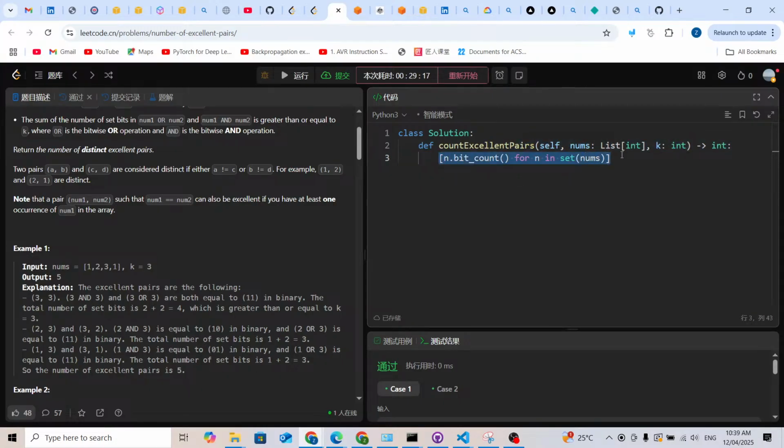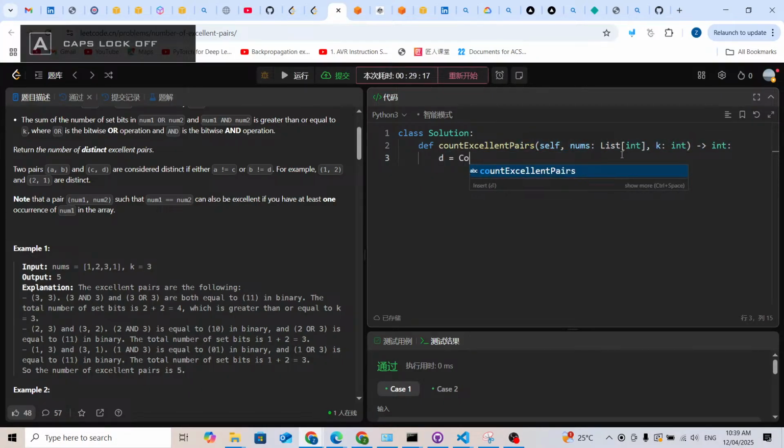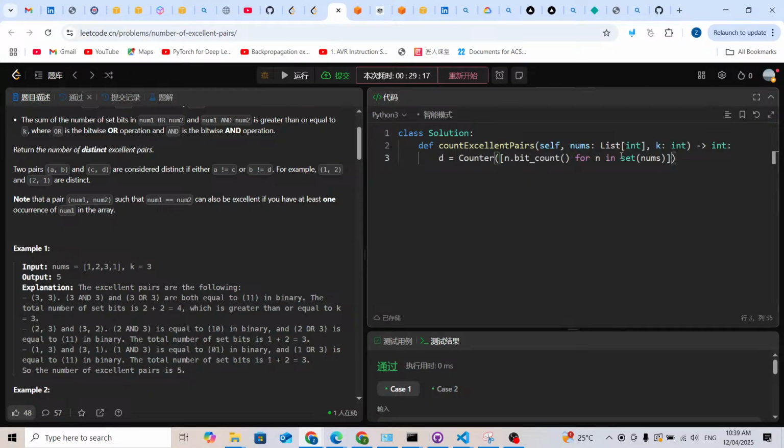But for this one, we're going to use a counter. So we're going to turn this array into a counter, and then we're going to directly use the counter to solve the problem. We just need to find how many different combinations. Actually, it's going to be two parts, the plus operation of two parts. So let's just use k1, v1 in d.items, and for k2 and v2 in d.items. Now we can directly use k1 plus k2 if it is more than or equal to k.